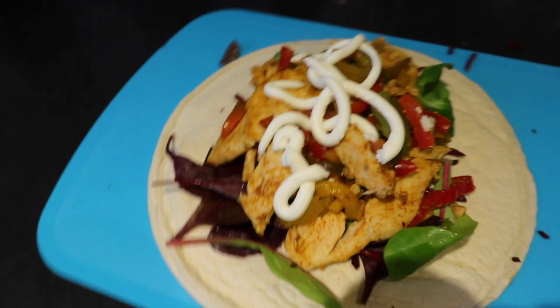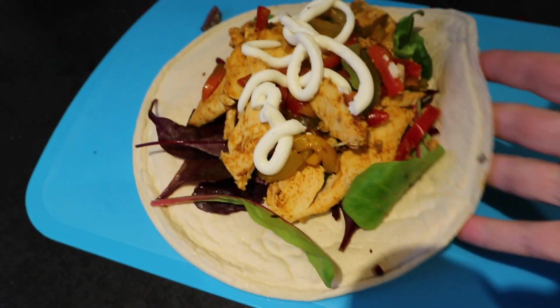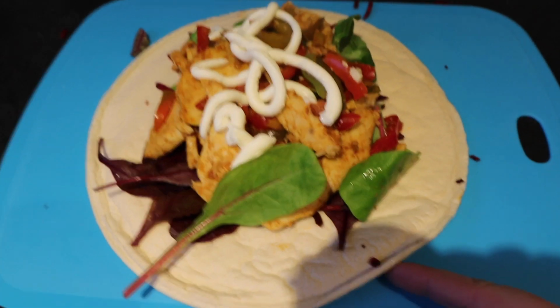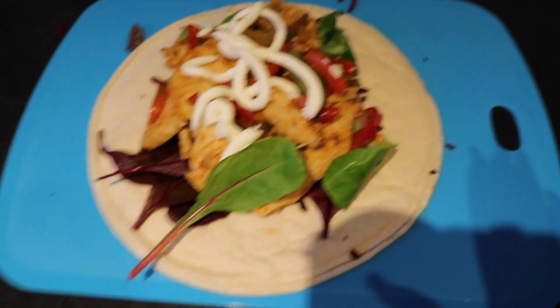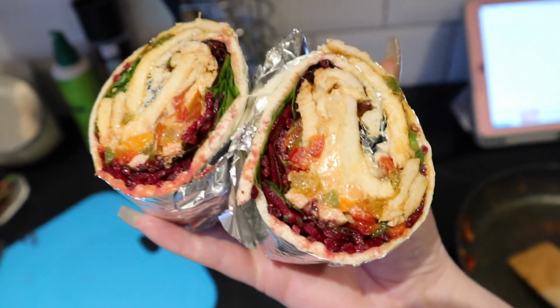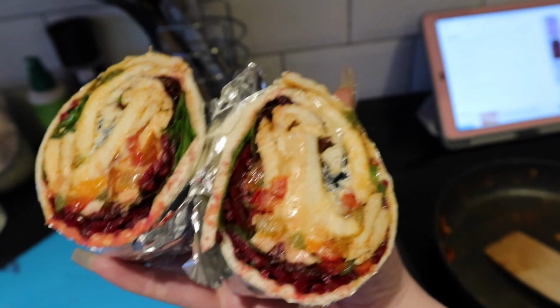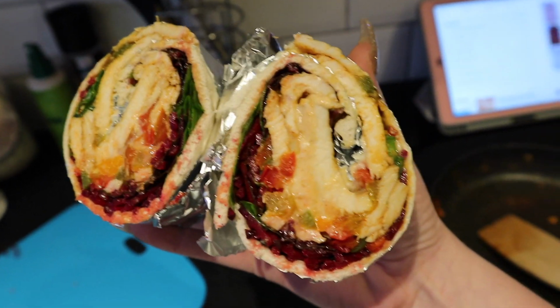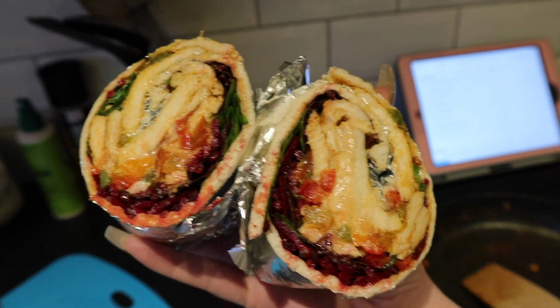Right, I don't know about you with wraps, but I always find myself in a predicament that I have got way too much in the wrap to fold it. So I'm going to try and fold this, and I will come back to you once I've done. Right, so I've finally ended up getting it wrapped up. I had to put some tin foil around it so it stayed together so I could show you. But that is the chicken fajita wrap ready.